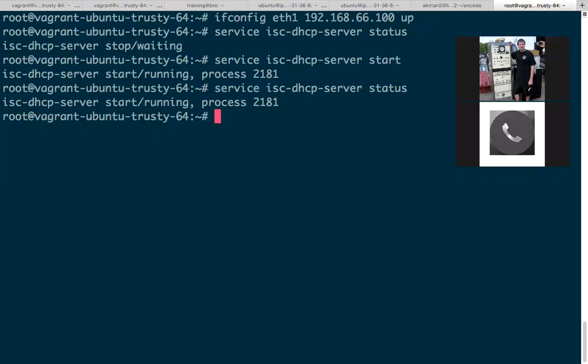Escape. It's getting ready to load the Atheros boot agent for PXE. Hit network boot. DHCP. Terminal. Yep, there we go. So there's the Linux menu.